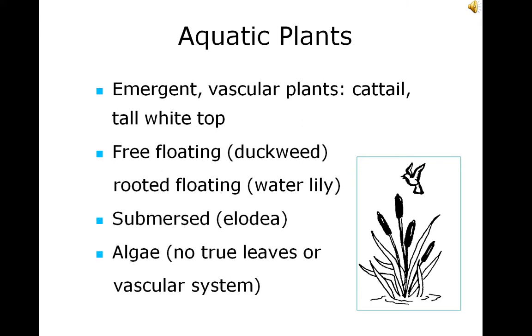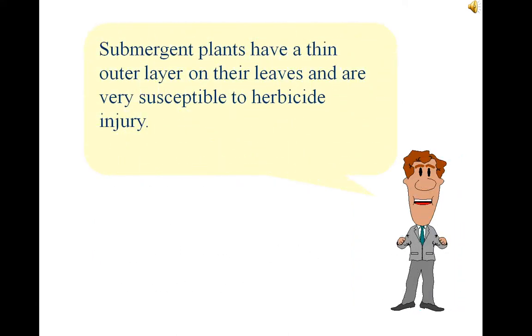Classification of aquatic plants varies. They are vascular plants, monocot or dicot, free-floating, submersed or rooted. Algae is considered a plant, although it does not have true leaves or a vascular system. Again, as is the case with all plants, it is important to identify aquatic plants correctly to determine the methods of control which work the best.